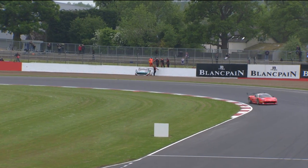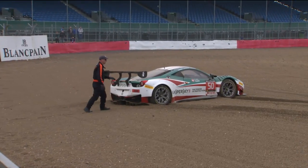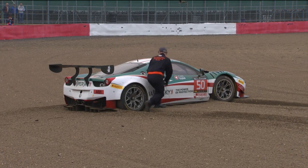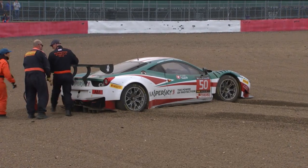I mean, the gravel here does arrest a car pretty quickly, so we've got, is that a red flag, or was it maybe, I just saw something red on the bank, and of course there's certainly a waved yellow flag down coming into the corner, but so far nothing to indicate that they might want to stop this session.